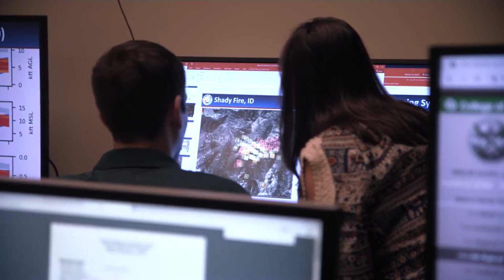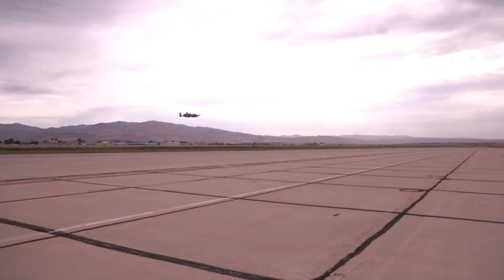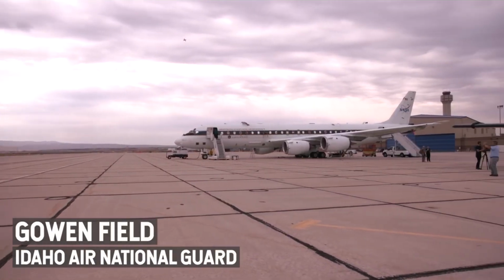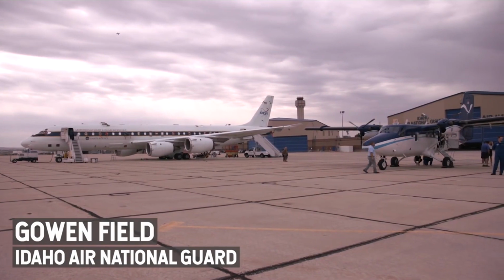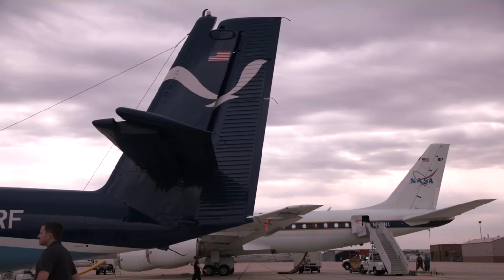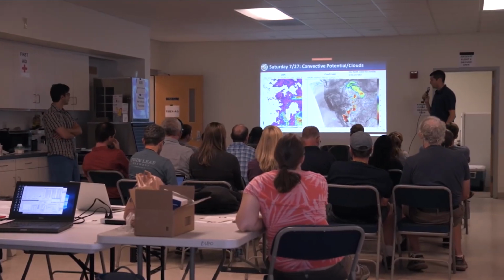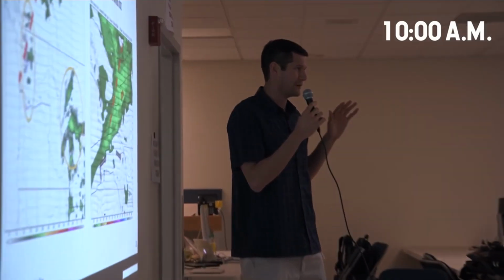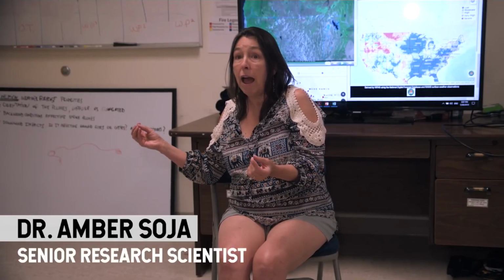The team's been keeping a close eye on the Shady Fire, burning just 4 hours northeast of the base of operations. After several days of watching the fire grow, the forecasting team decides to deploy the mobile laboratory and the NASA and NOAA planes. The ground crew and pilots are already preparing the plane by the time the forecasters give their daily briefing. The more we learn about smoke, the better we'll understand health.